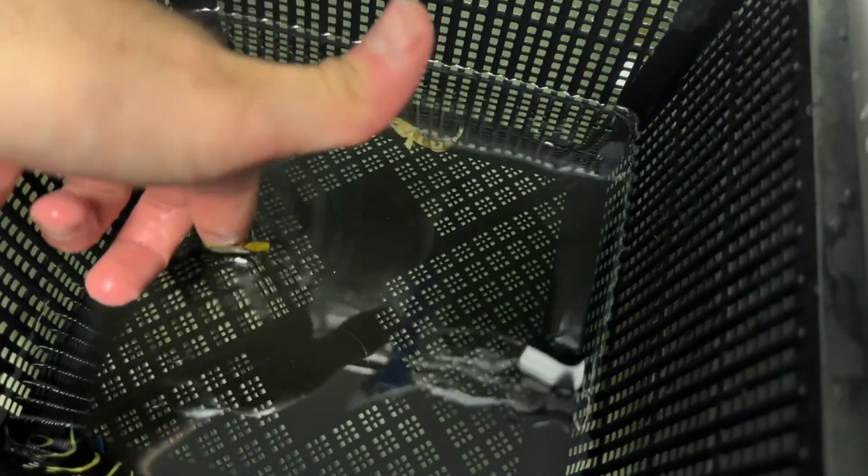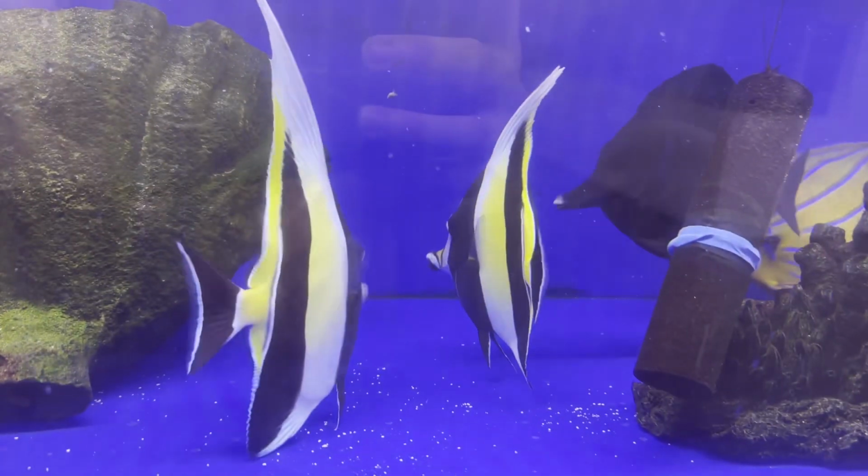Look at that, it fits on my finger. Can't even get off the surface tension. That is so cute.